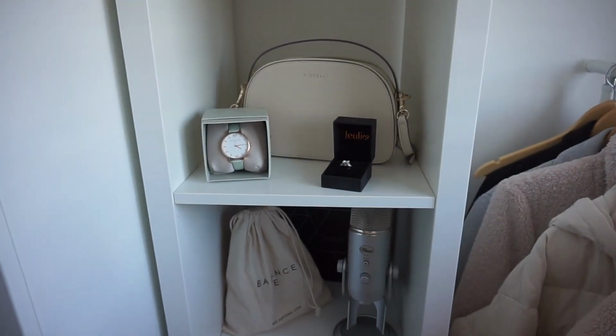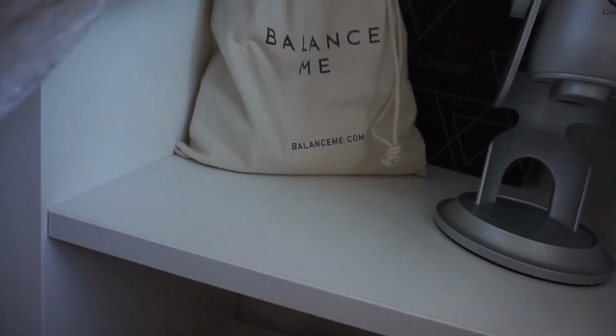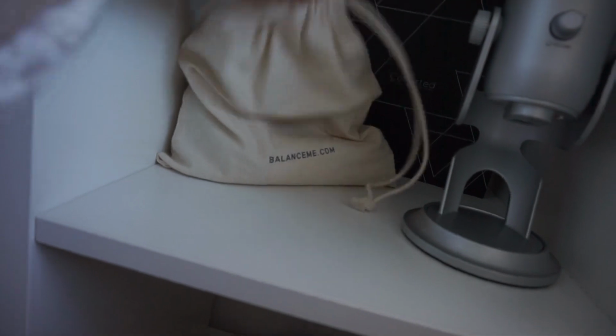I just kind of chucked things on to fill a bit of the space up and make it look nice. So yeah. And then in here, this is a bag of skincare that I got gifted from Balance Me. Love this brand. I've got a few things in there, like body lotions and stuff. And then this is literally just an empty box, and I thought it looked nice, so I've put that on the shelf.